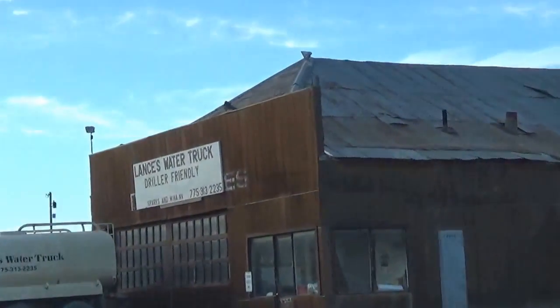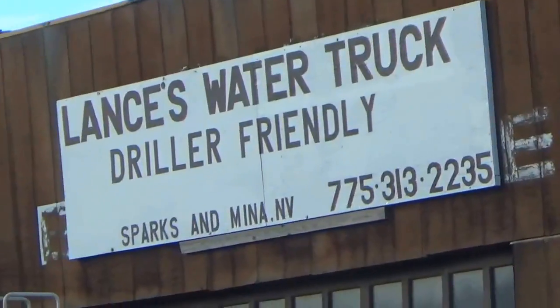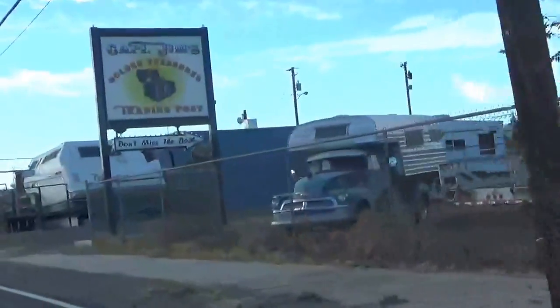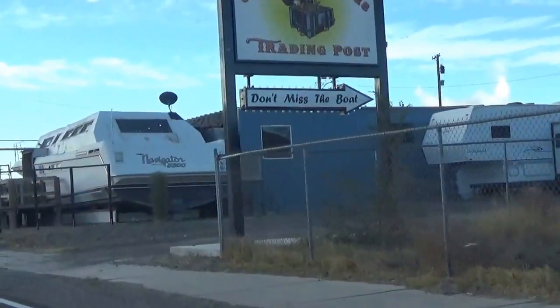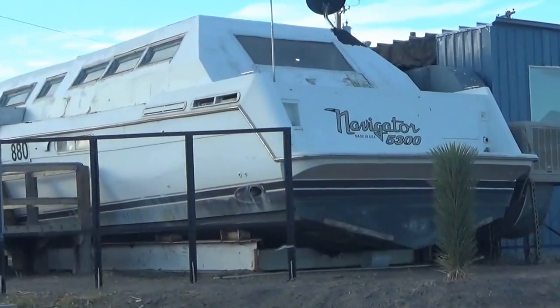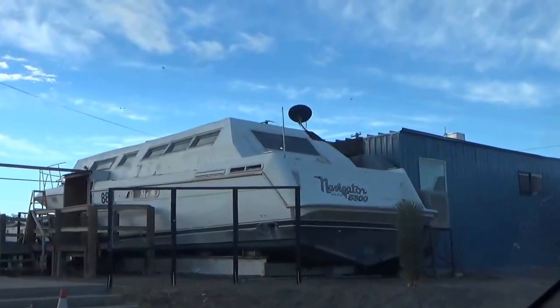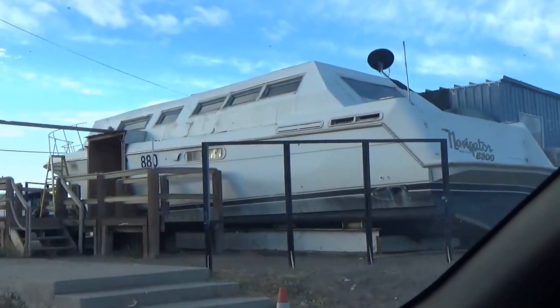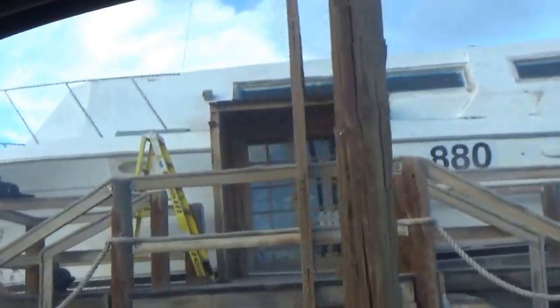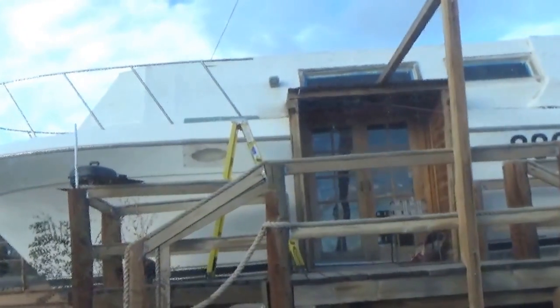Here is Lance's water truck. This building here has been a lot of things, but it appears to be a viable business now. Coming up on the right, and I don't think it's open, is maybe the most unique artifact in this town. And I see the lights are actually on inside this boat. This is a restaurant that when that guy pulled that boat in here several years ago, we had no idea what he was going to do, but he made it into a restaurant. And I see a ladder there, but the last time I went through here, just a few weeks ago, this was not open.